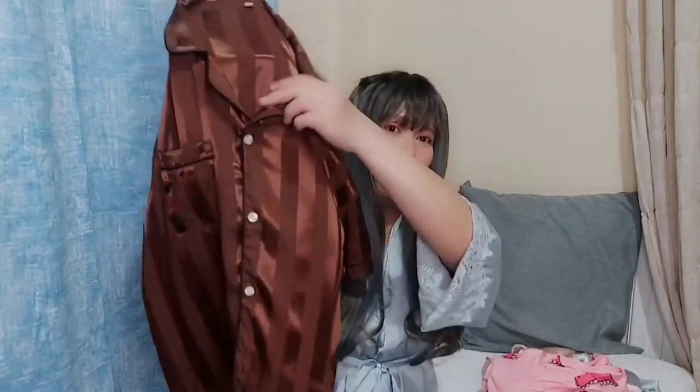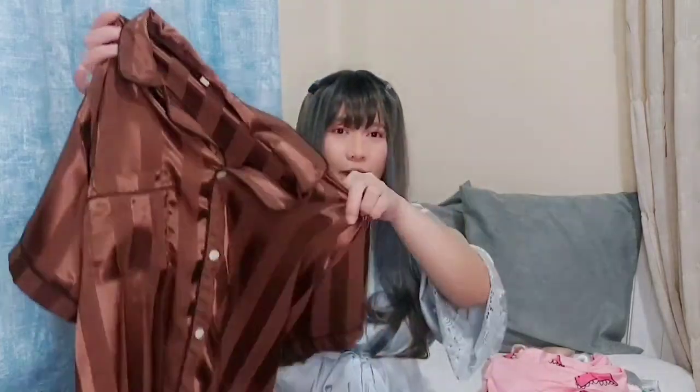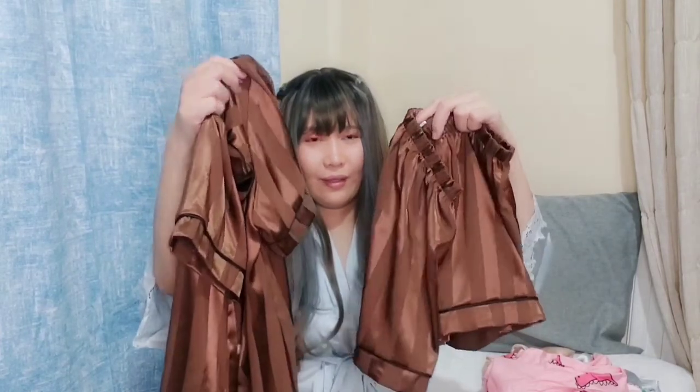This has a pocket here, and also has a button. I love this also. I'm so in love with this because it's Louis Vuitton inspired. I'm so in love with this pajama set because the color is very nice, very cute, and very comfy, and very soft and good quality. Look.